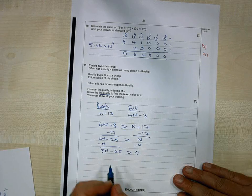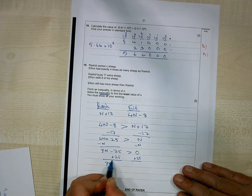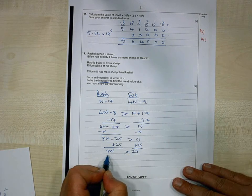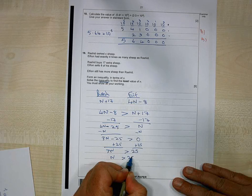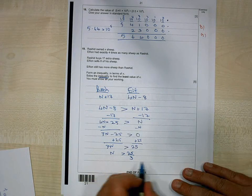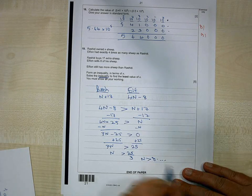Now I'm going to add 25. Got to do it to both sides. Leaves me 3N on that side and 25 on that side. To get the N on its own, I've got to divide by 3. Gives me that. So that's going to be 8 point something.